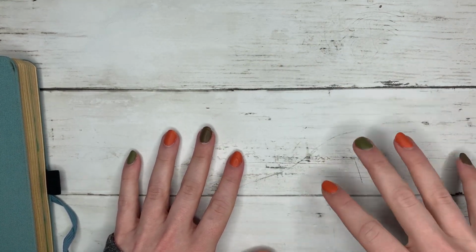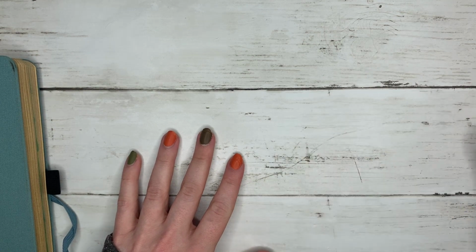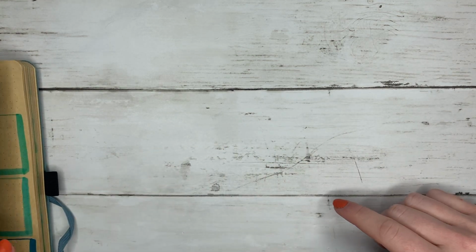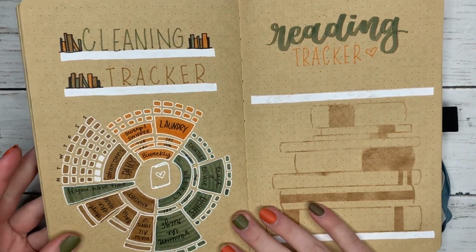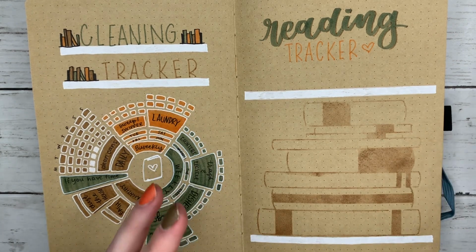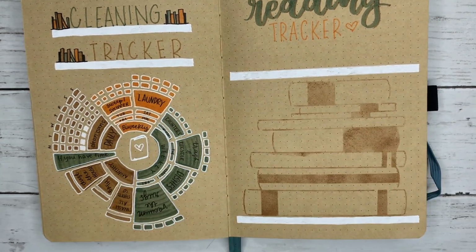For my patrons, if you were in the $20 tier, you got that full kit along with the stencil that I am going to show you now. I'm going to show you the aftermath of the stencil because I don't have a stencil cut currently. Like I said, it's been a hard week. So here is the aftermath of the stencil.